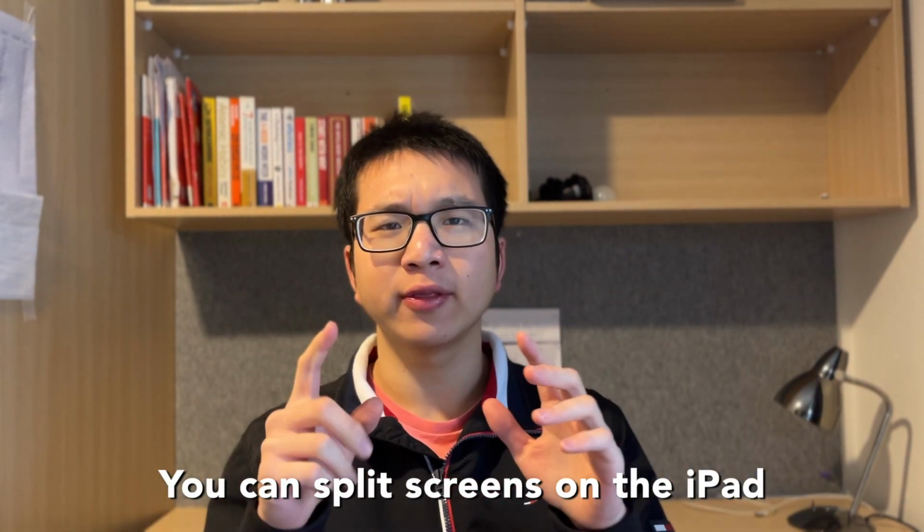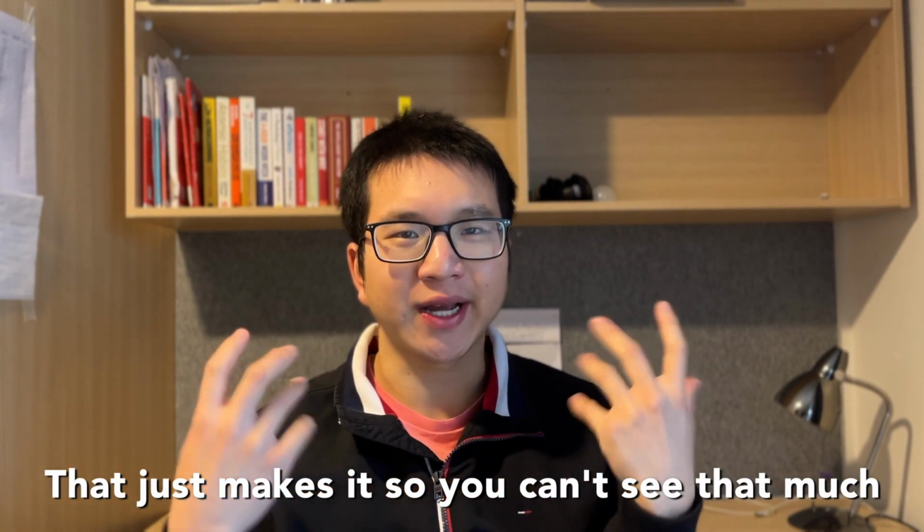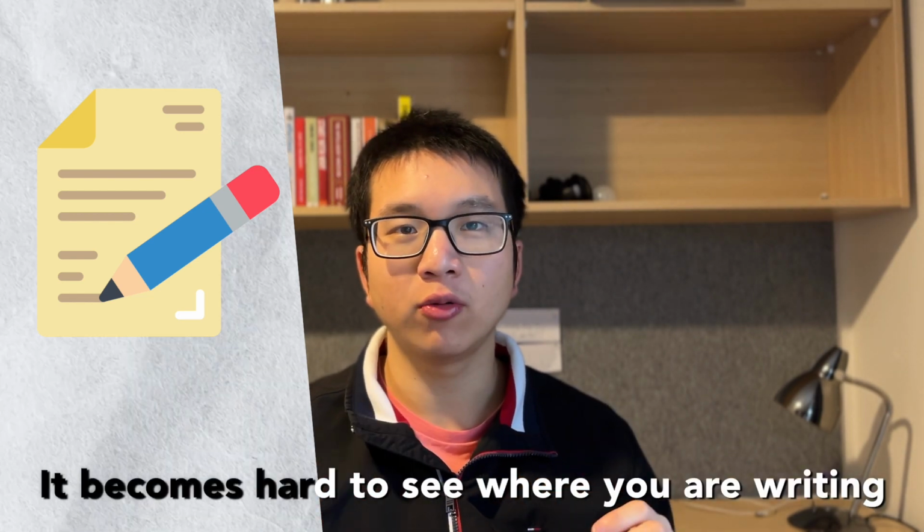And I know you can split screens on the iPad. But the thing about splitting screens on the iPad is that each page becomes so much smaller. That just means you can't see that much. And the other annoying thing about having such a small space is that when you write, it becomes hard to see where you're writing on the page. So yeah, that's the one con of taking notes on the iPad.